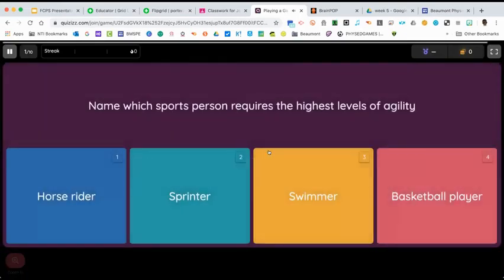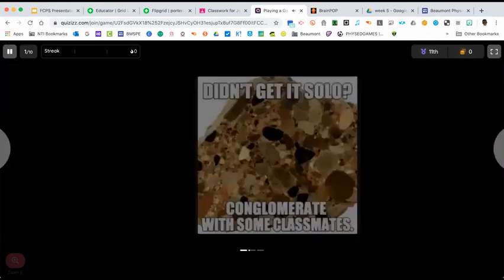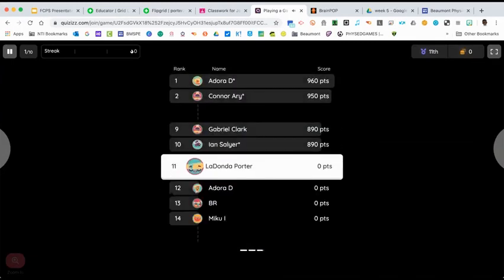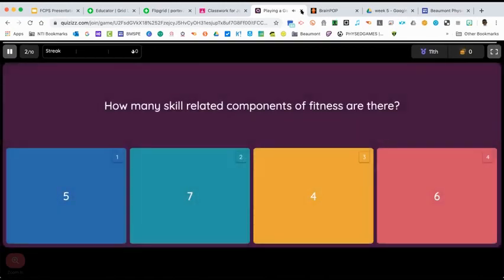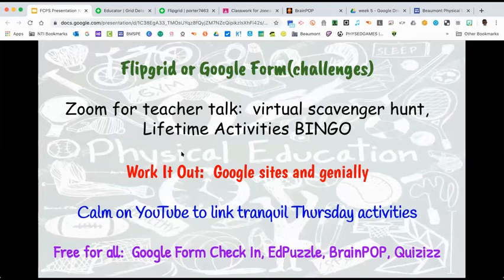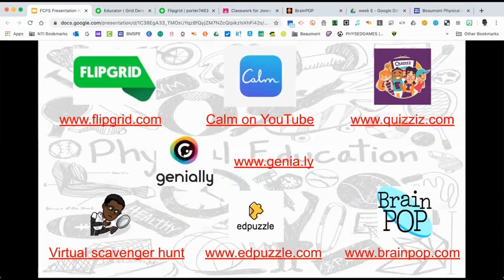And then it would pose a question, and then they would have to answer it. And of course, the quicker they answer, the more points they get. Oh, I didn't get it right, so they wouldn't get any points. And they have these cute little memes that they put in after every question, and you just want to be the one that's at the top of the leaderboard. So something really cute, really easy to actually engage them in a little bit of content when they are participating in your classes. So in this presentation, I actually have some of the links of the activities that I use to engage my kids.